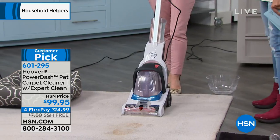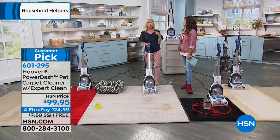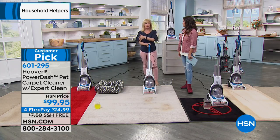The other thing I wanted to mention, if you go rent one, it weighs 36 pounds. You have to put it in your car, drag it home, and you have 24 hours, and then you have to take it back.